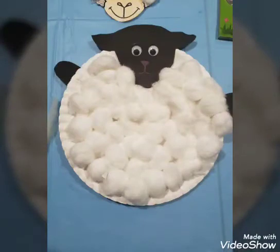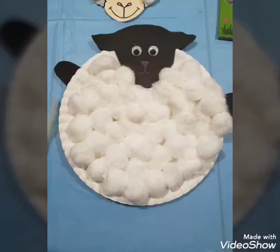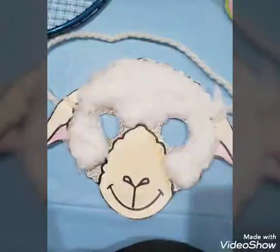Here is one of the suggestions that the book says: to make a craft out of a paper plate and add cotton balls to make a lamb. You can do something like this, or you could use a paper roll to make a lamb, or you could make a lamb face mask. There are many ideas in the book as well as online.